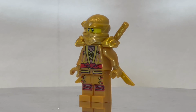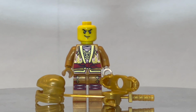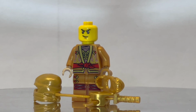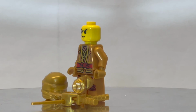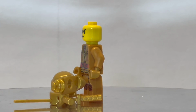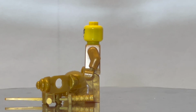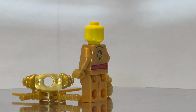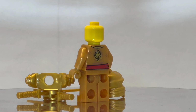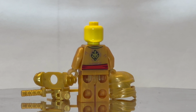The figure depicts Kai in his golden power outfit from Season 3 of Ninjago Rebooted. This was when he entered the Digiverse and each of the ninja gained a golden form to represent Lloyd's golden power being sucked away. What's really interesting is that they actually made a few modifications for this design. Instead of having plain gold legs like he did in the TV show, they actually added a specialized print just to make the minifigure that much more special.